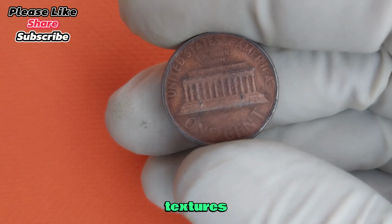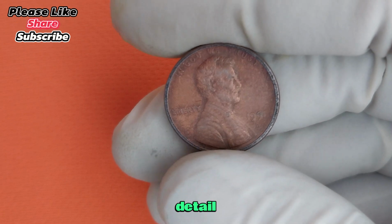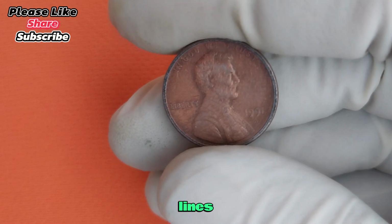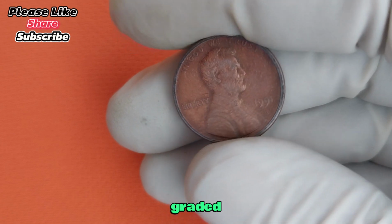Look for unusual textures, off-center strikes, double dies, or anything that looks odd compared to normal coins. Look for deep detail and shine. Rare proof-like coins have extra shine, deeper lines, and greater clarity. If your coin checks any of these boxes, don't spend it. Get it graded.